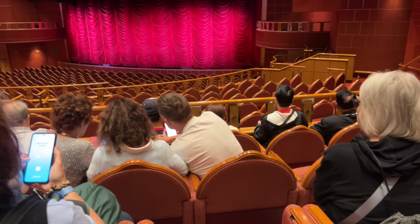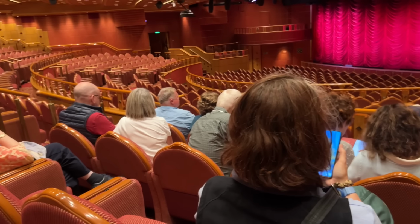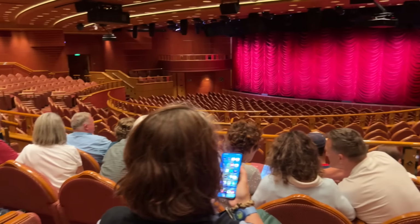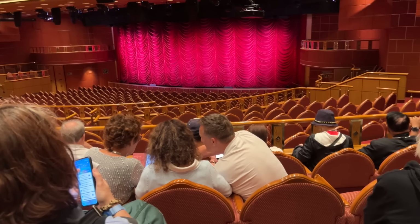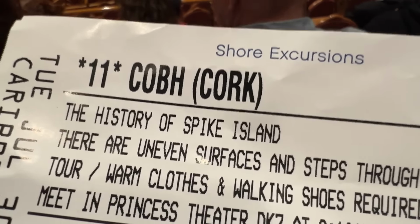Today, while we wait to disembark, we are sat kind of in the upper right-hand side of the theatre. I think most of the other groups have already left. We're a later tour. Today's excursion, the history of Spike Island. I did do a little research this morning, and two words that made this seem very exciting to me. Spike Island, also known as Ireland's Alcatraz. Dun, dun, dun. I always want to go to Alcatraz in the States. Never been there, so maybe this is a distant cousin. The next best thing. That's right.